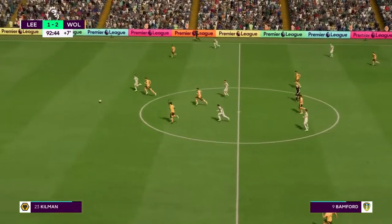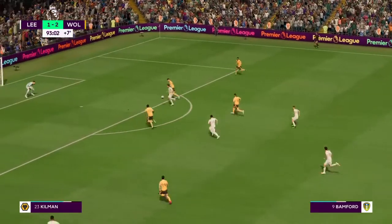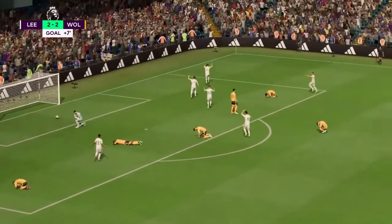Harrison. And the pass could do damage. And he could cash in. How about this for drama? All even once more. Astonishing.